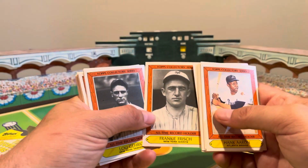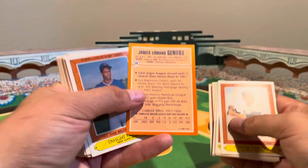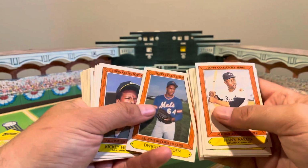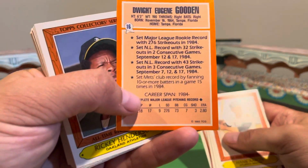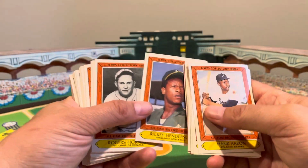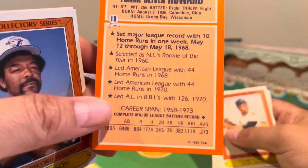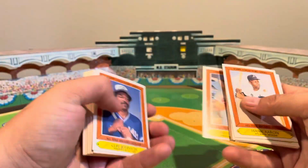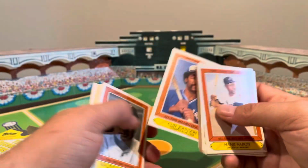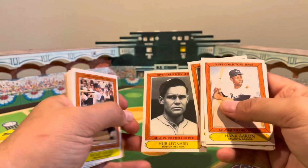Back to Hall of Famers again. Frankie Frisch. Here's a Lou Gehrig card. Jim Gentile is not a Hall of Famer. He tied the Major League record with 5 grand slam home runs in 1961. Dwight Gooden, not a Hall of Famer, and he set a whole bunch of records in his rookie years. Back to the Hall of Famers, Rickey Henderson, Rogers Hornsby. Frank Howard, obviously, not a Hall of Famer. Cliff Johnson, not a Hall of Famer, but he set some Major League records. And you get back into Walter Johnson, another founding Hall of Fame member. Hub Leonard, not a Hall of Famer.